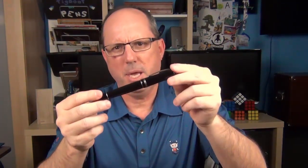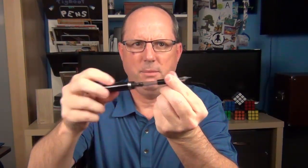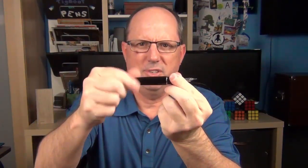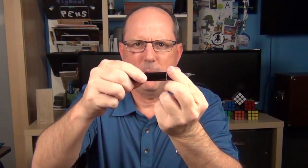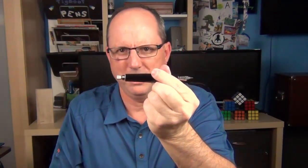This is a solid pen for the price. I really like the size of the pen. The style isn't necessarily exciting, but it's very functional. I do like the oversized section. This is a cartridge converter pen, and like a number of Deltas, it does have a blind cap where you can access the converter almost as if this was a piston filler.